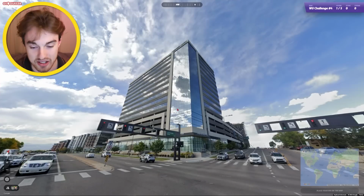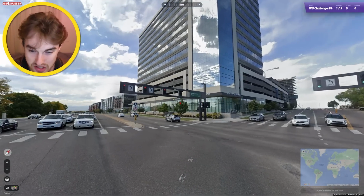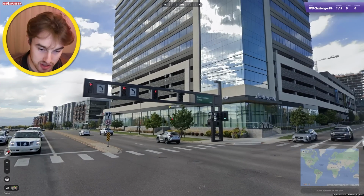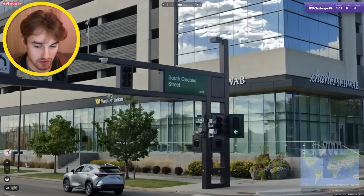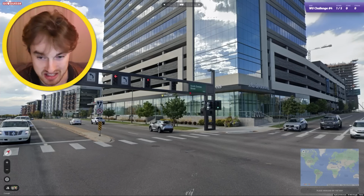Okay, round number one. Let's see what's going on. Okay, looking like we have the Western Union right here as part of this huge building. So potentially like a headquarters, or they have a big branch here. That's interesting. South Quebec Street. So this feels very baity. I think we're not going to be in Quebec because it says street, not rue. So probably speaking English here.